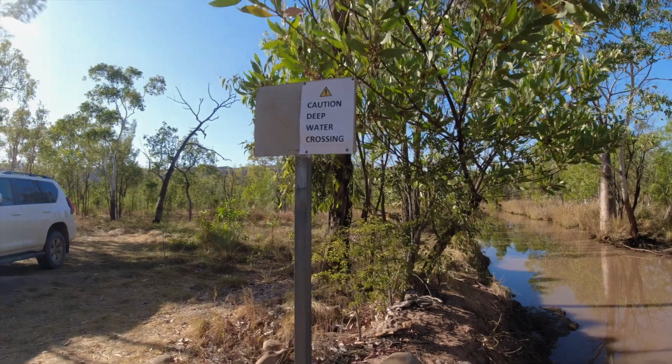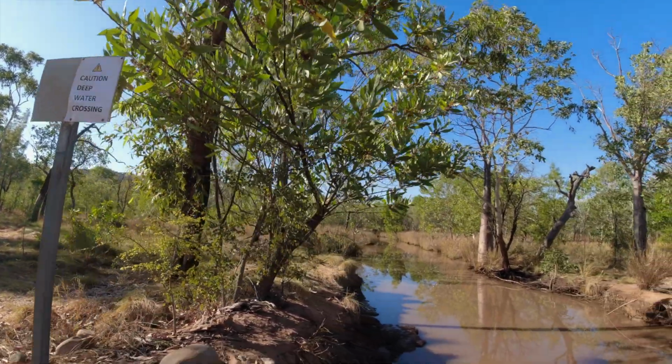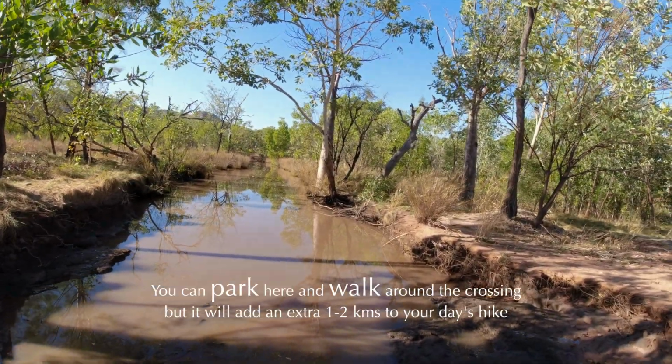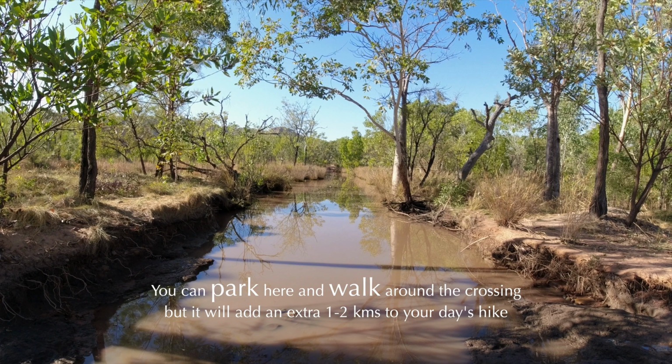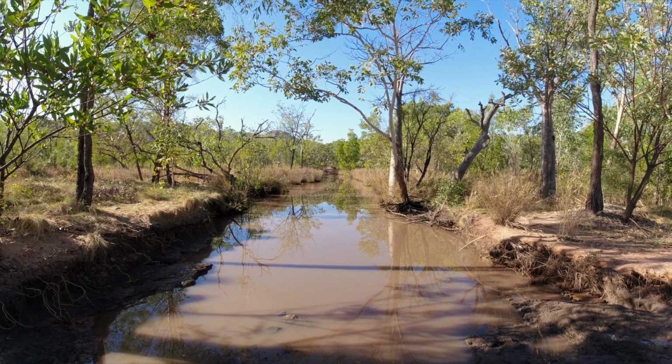So we're heading out to Questro Gorge this morning, but the first big decision we have to make is this one. Caution, deep water crossing. Here it is, deep and long, so it's about 80 centimeters deep. Big decision.